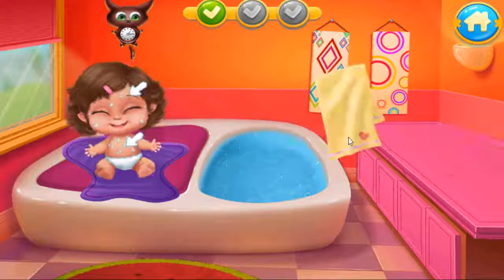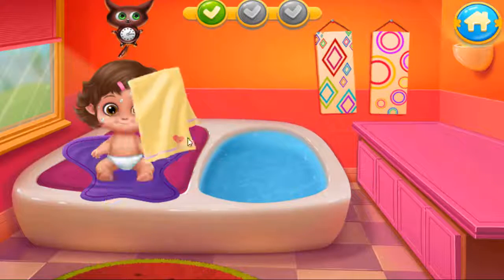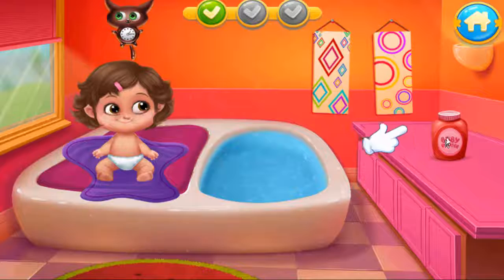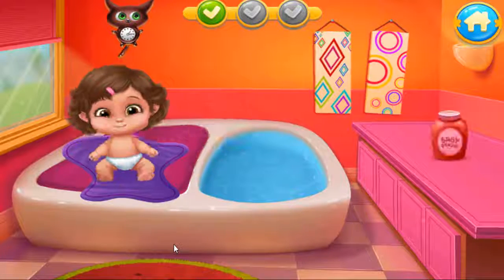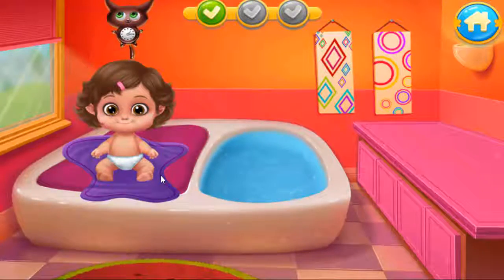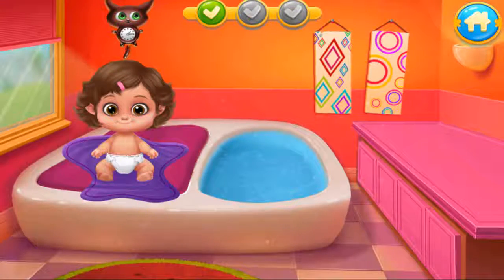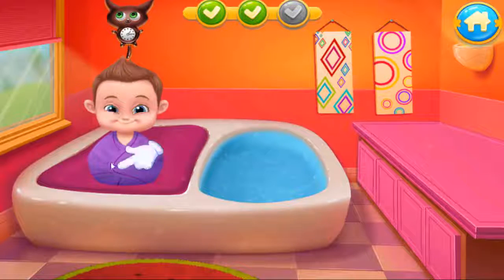Now dry it out. The powder is ready. Let's design some funny diapers. Good. Unwrap this cute little bugger.